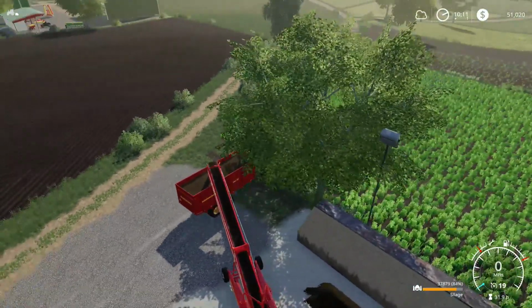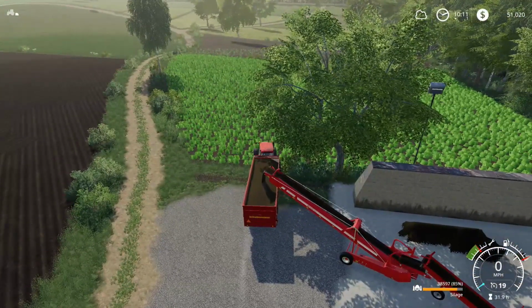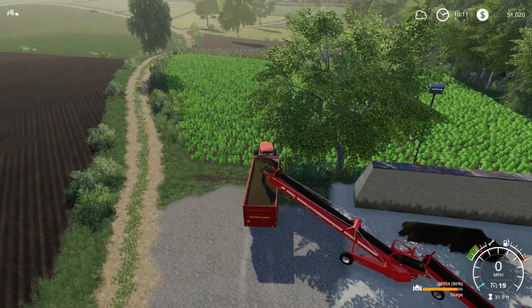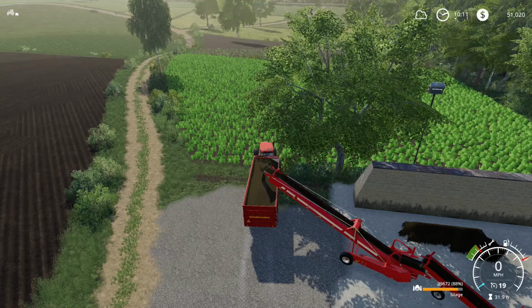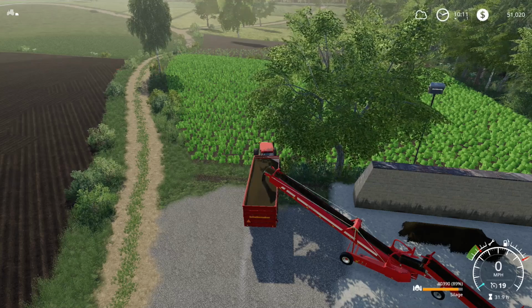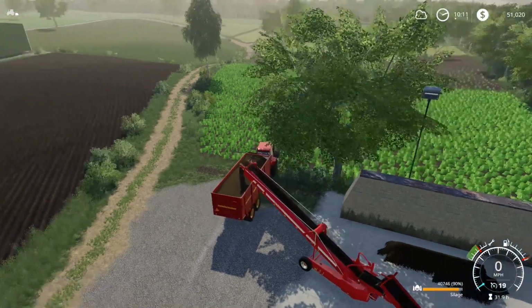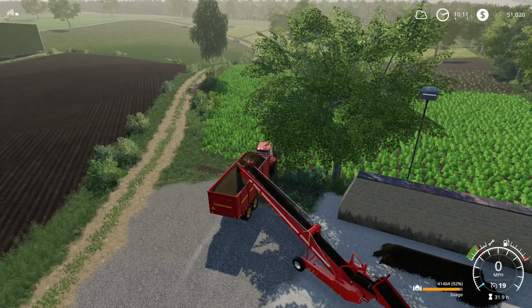See, speaking of being full, that bunker I said would hold 300,000 on each side. We put 290 in that side, and it is just past halfway. So I bet I could get 400 or 500 in there easy. Easy peasy. But we're not going to do that. We're not going to wait. Or should we? Ooh. That field in front of us is ready to mow.